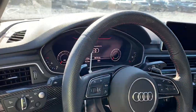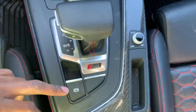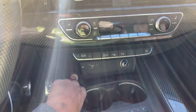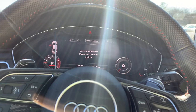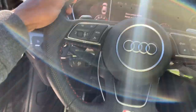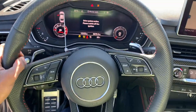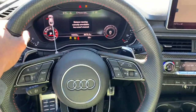15,000 miles on it only. 2019. They killed it with this interior though. And the steering wheel, the bottom flat steering wheel. Let's crank this thing up, man. Where that button at? There you go. Man, this steering wheel, nice. Y'all see the steering wheel? Yo, that's fine.